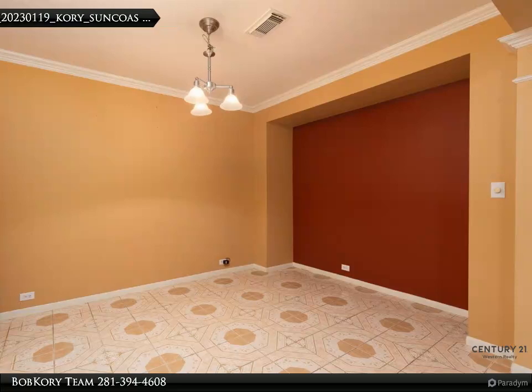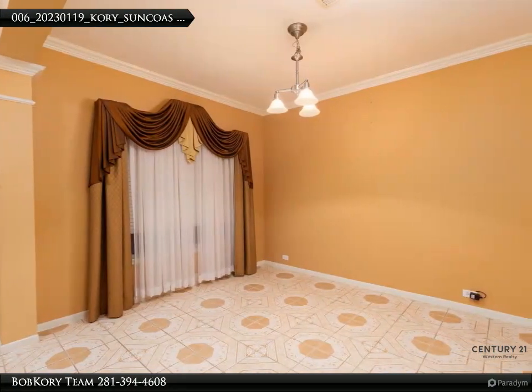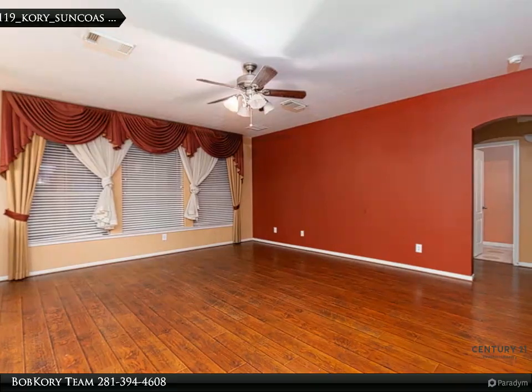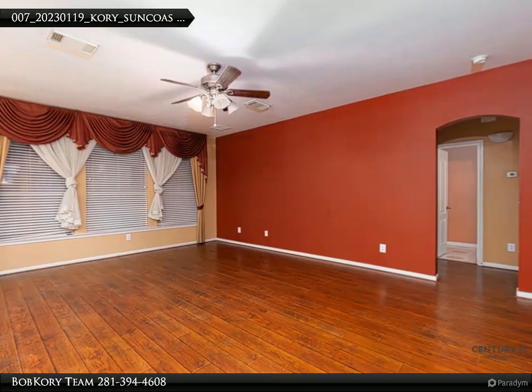Kitchen with island. Master suite with sitting room, master bathroom with double sinks, separate shower/tub, jacuzzi tub, and large closet. Master bedroom with sitting area. Game room upstairs too and huge secondary bedrooms.